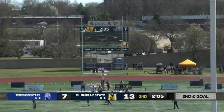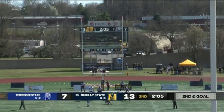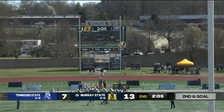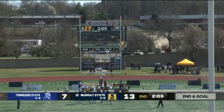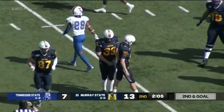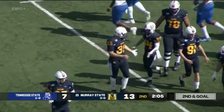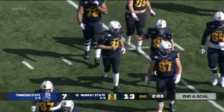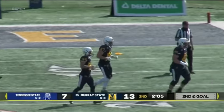2:05 remaining as the Racers will try to expand the lead to 7 points. Baum on for the point after. There's the kick. Aaron Baum nails it. 2:05 to go. The Racers up 14-7. And we have another flag on the play. So we'll take a little look at this.